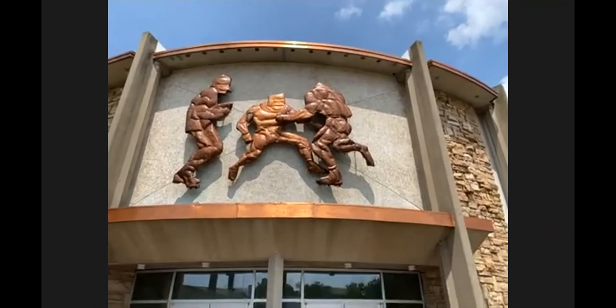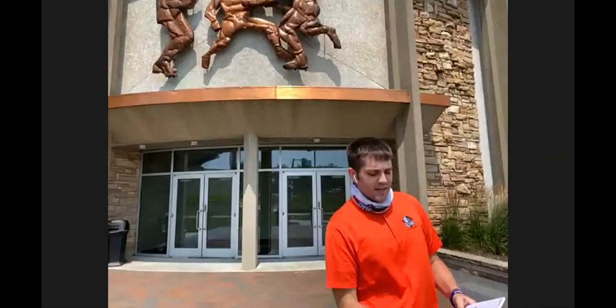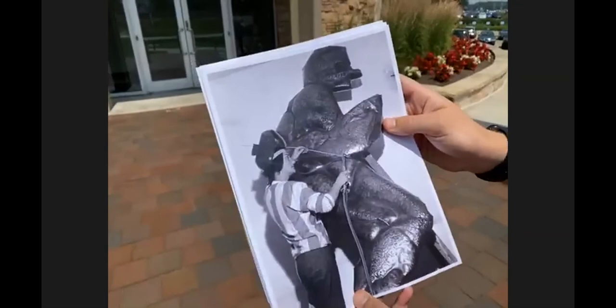And as you can imagine, this did not just get up there. It took some time to go through and actually create this art piece. And I have some photos here with me today. We're going to show you the lead up to how this got up here. So here's the image. You can see Mrs. Drewlis sculpting the runner or the running back there of that piece.